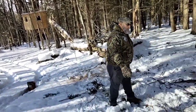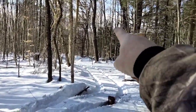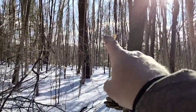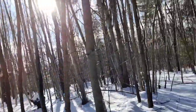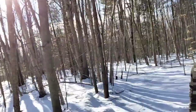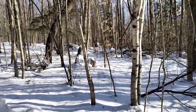So the other night we were looking for some cherry trees. We have one cherry right there by the tree fort, one cherry right there, and one cherry right here. Now we've talked about how we choose a tree to take down for what we need. So out of these 3 cherries, let me show you why we would pick the one we picked.